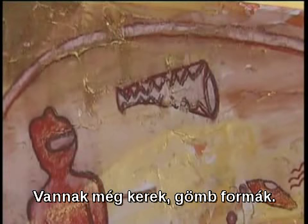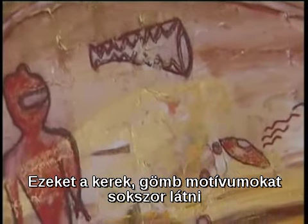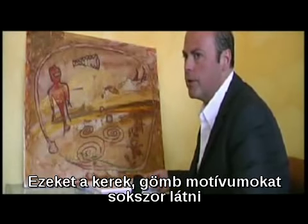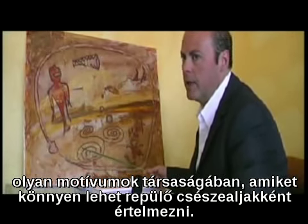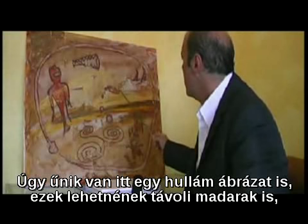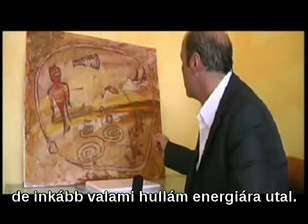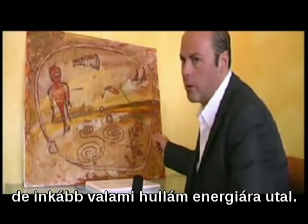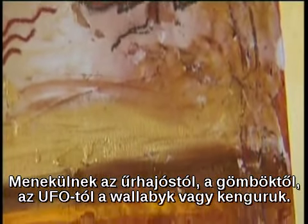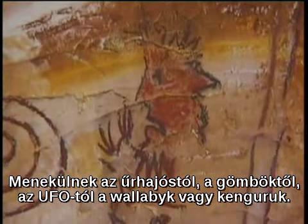There's also these round spherical shapes. These are often found, actually. These round spherical motifs are often found in relationship to other motifs that can easily be interpreted as flying saucers. There seems to be some kind of wave pattern there. Obviously, that could be birds in the distance, but it seems to me that it suggests some kind of wave energy. And fleeing from the spaceman and this aeriform and these spheres and this UFO are wallabies or kangaroos.